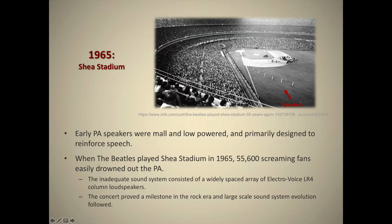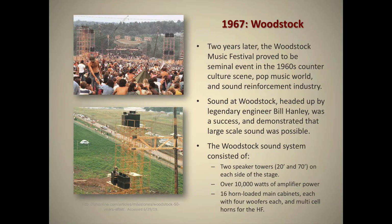But this was a kind of a milestone in the rock and roll industry. This was the largest concert until that time, and showed everybody that there was a market for this sort of event. And so sound systems needed to evolve rather quickly after that. Just 2 years later, in 1967, at Woodstock, the sound was actually considered a success.